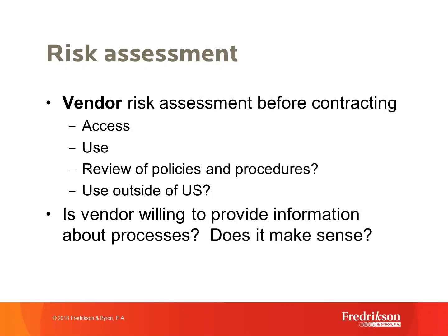All righty, good to know. We did have a question come in about how often we see vendors requesting caps on liability in business associate agreements, especially if they have limited amounts of PHI access or they're not getting paid very much by the covered entity for the product or service.